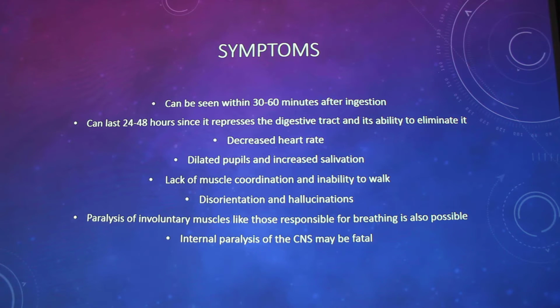The symptoms can be seen within 30 to 60 minutes, and they can last 24 to 48 hours since it represses the digestive tract. Usually you'll see decreased heart rate, dilated pupils, your dog will salivate a lot, and your dog will not be able to walk very well because the coordination is lost. They'll be disoriented and start to have hallucinations. Since it blocks acetylcholine, they will be paralyzed in their involuntary muscles, so their breathing and heart rate decrease. And then internal paralysis of the central nervous system can be fatal.